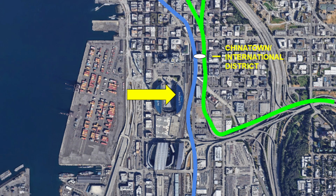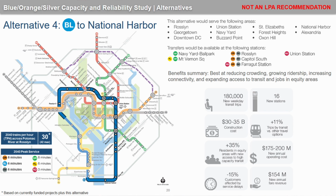When you head south of Chinatown, I thought that all 6 lines running on one set of tracks would not be able to support the high frequencies that I wanted, so I split them up so that there will be no capacity issue, like Washington, D.C. is currently having.